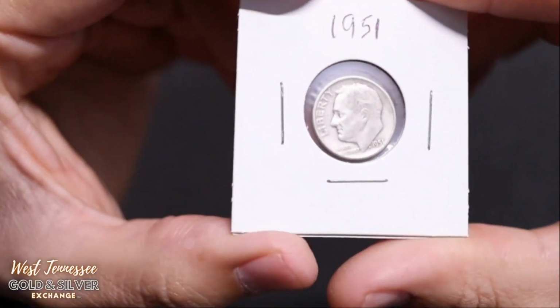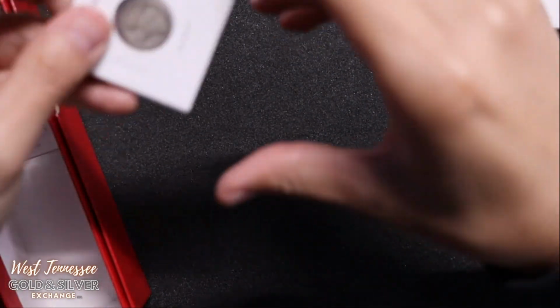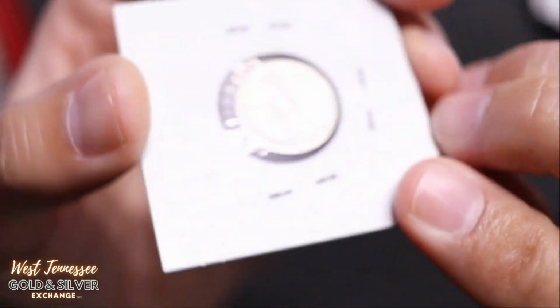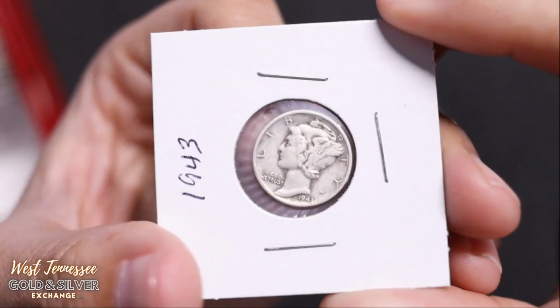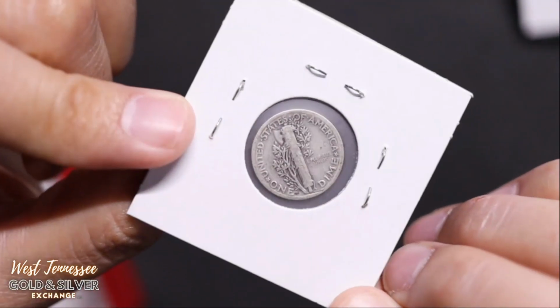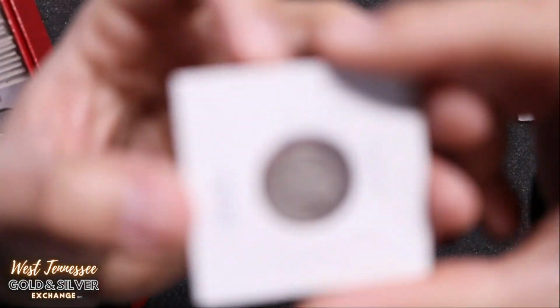A '51 Rosie. Are there many collectors of Roosevelt dimes out there? If you are, leave me some comments. Let me know if you are one of those Roosevelt dime collectors. I have not found any so far since I've been open. 1943. So if that is you, let me know. 1929. I'm always interested in hearing what people collect.